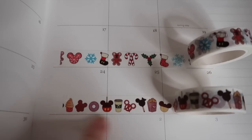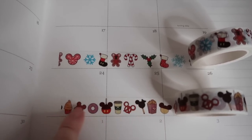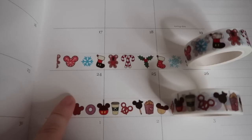These are very cool. Like when you're doing your Disney planning, imagine having this on your pages where you're putting down like snacks and dining reservations.